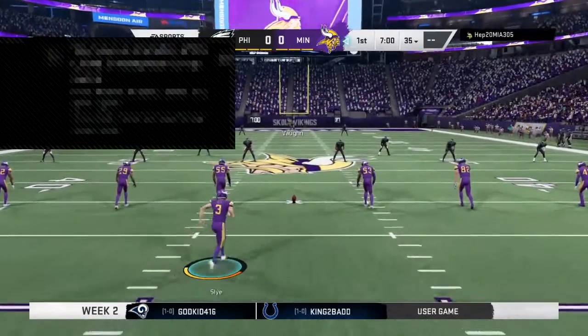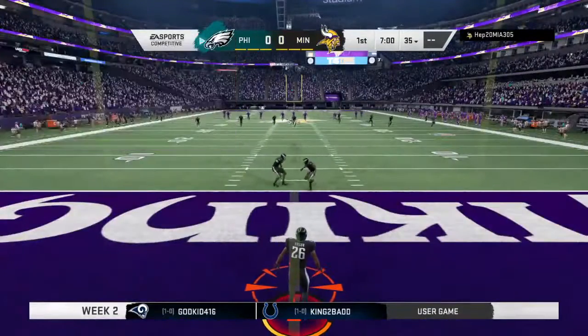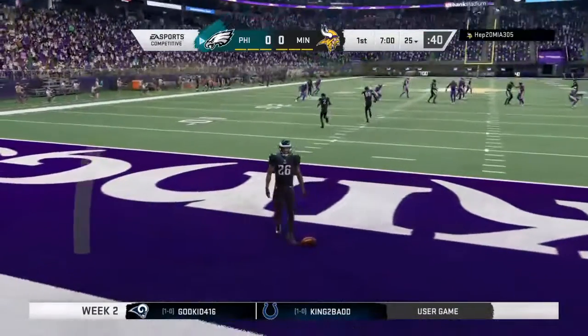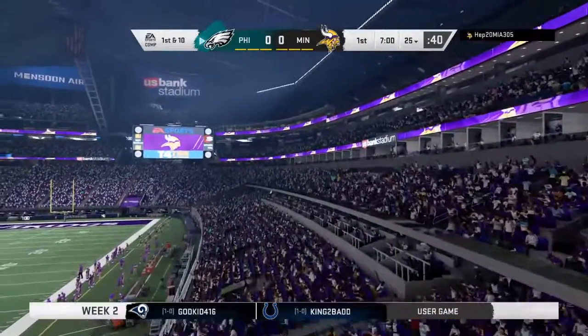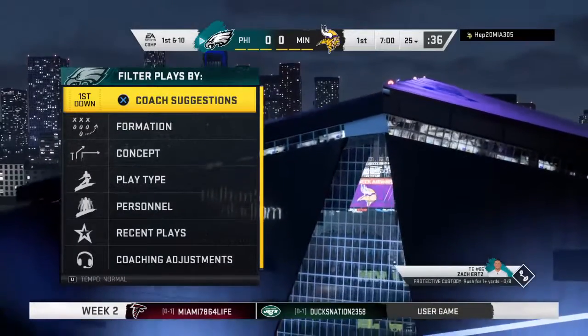Two teams here fresh off Week 1 victories. Who can keep it going as we're underway on EA Sports? This will be taken to the back of the end zone, and no run back here. This will be a touchback, and it comes out to the 25-yard line.